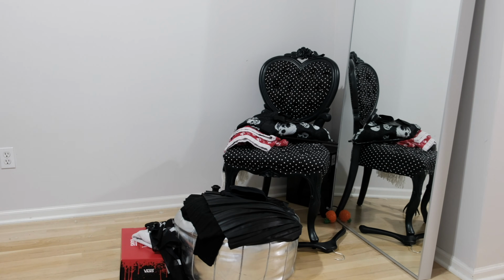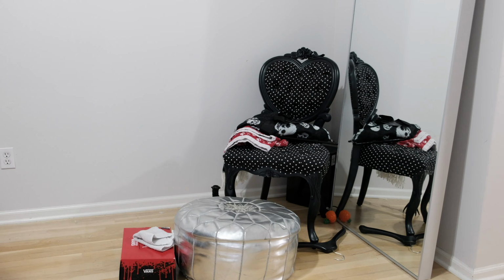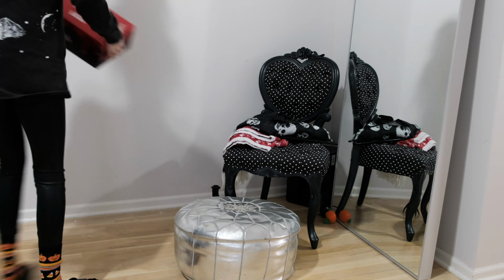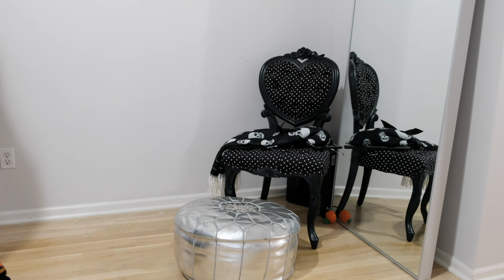I even had some Christmas decorations still in there, buried under some clothes. Let me know if there's an area in your room where you like to stack things or tuck away things or whatever it is. Mine is definitely this chair though. Anyways, just putting everything away or hanging everything up that needs to be hung up.